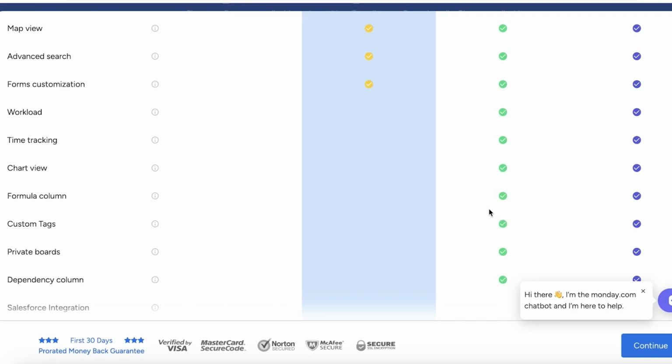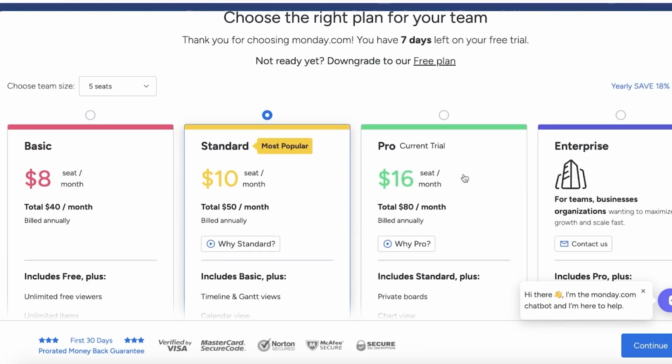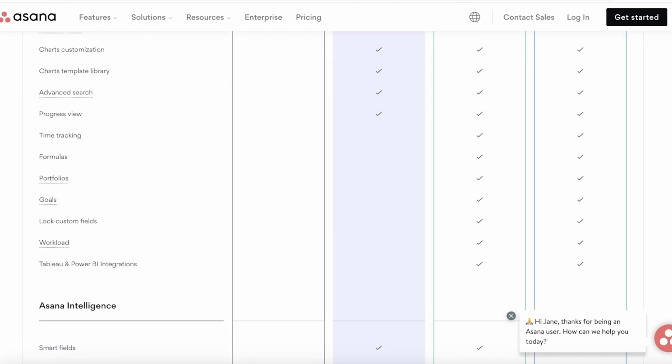Now, in terms of both of these platforms offering automations on their premium plan, I do think that Monday.com provides you with the best value for your money because they're offering you a lot of automations and integrations, as well as providing you with more financially oriented features, which are going to be what you really need to automate in a lot of cases. However, Asana lets you set up rules on the workflow builder to automate certain processes.